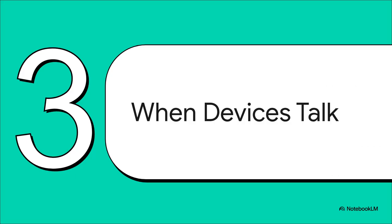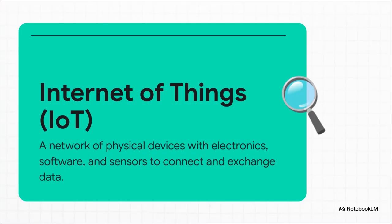All right, so up to now, we've been talking about individual devices, each with its own little brain working in isolation. But what happens when all those little brains start talking to each other? Well, that's when things get really interesting. And that is what we call the Internet of Things, or IoT for short. This is the moment our embedded systems get a voice and a connection to the rest of the world.